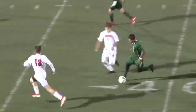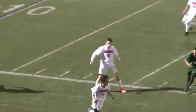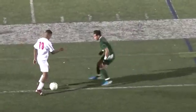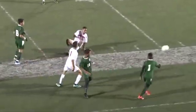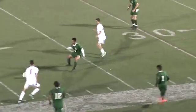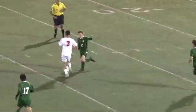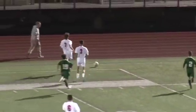Maragwin Soto tips it by, holds onto it, tried to get the pass ahead, and it got picked off. That was Tapia Gately making the play. There's two of them, Ben Tapia Gately and Elijah Tapia Gately.